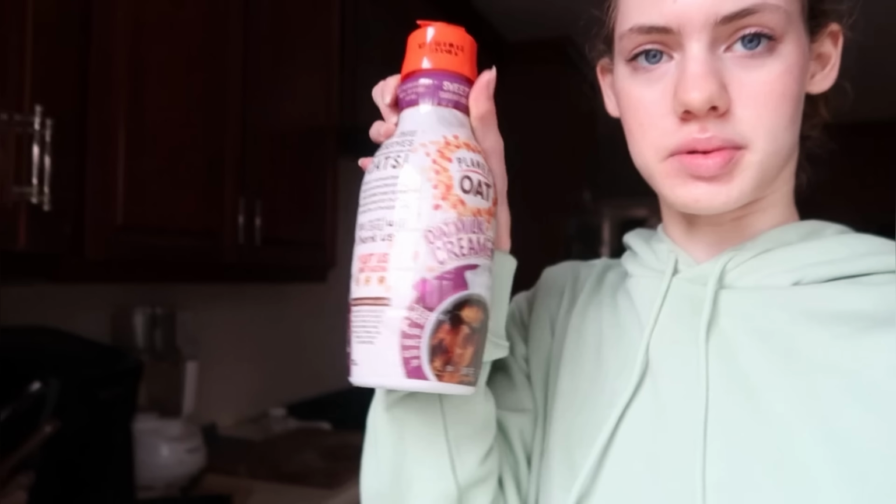These are really good. They have a nice flavor to them. Add some oat creamer. This one's really good.